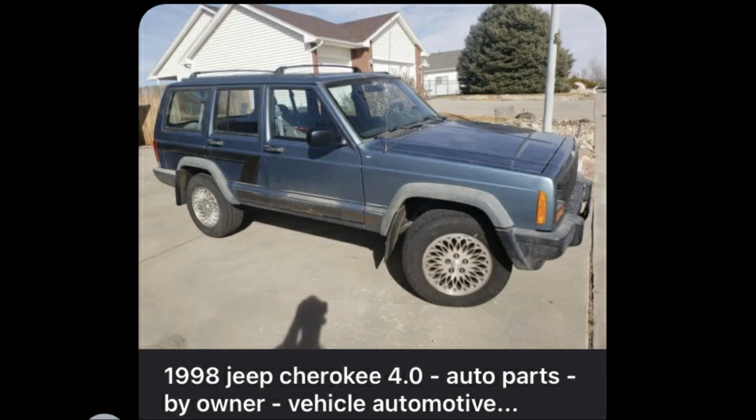Kyle found this 1998 Jeep Cherokee XJ with a 4-liter on Craigslist, so we went to go see it. And the ad talked about the transmission slipping between first and second, and also third and fourth. So we wanted to take a look at it and see what we can see.